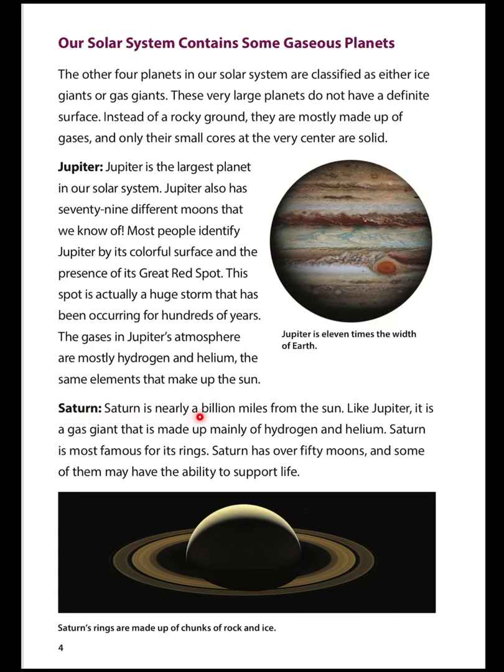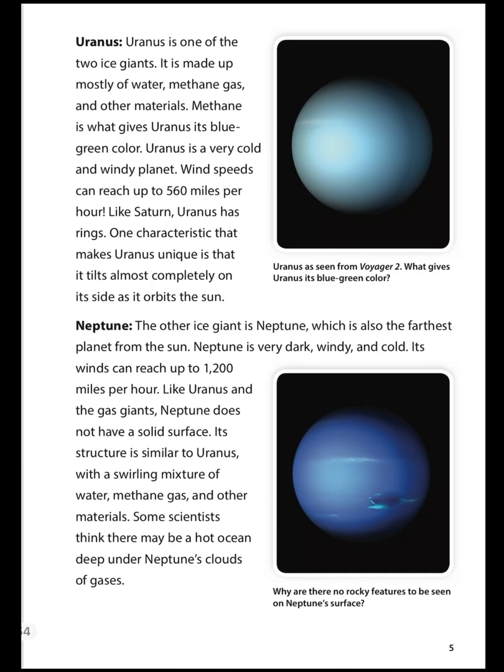Saturn. Saturn is nearly 1 billion miles from the sun. Like Jupiter, it is a gas giant that is made up of mainly hydrogen and helium. Saturn is most famous for its rings. Saturn has over 50 moons, and some of them may have the ability to support life.